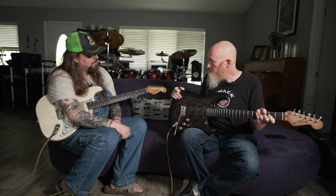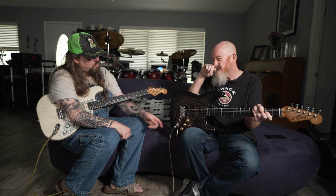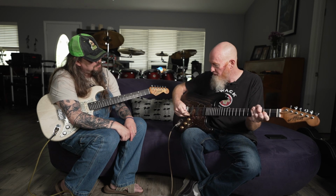So both of these are actually part of a theme. We did two Tellys and two Strats, two black ones, two white ones. I like that bar. What about the bar? I love that bar. Okay, well, that's part of the hardware, guys.